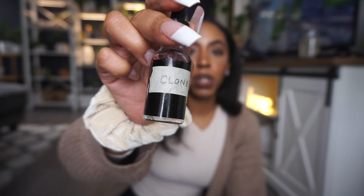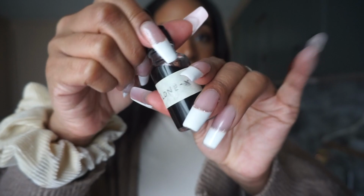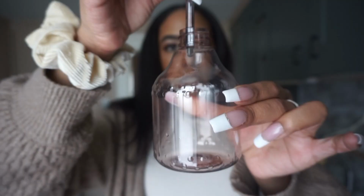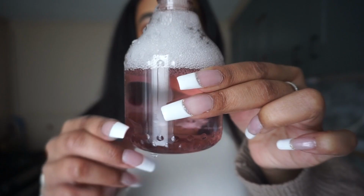I'm also gonna be making a little spray bottle of Clone X gel for my propagations. That's what I've been doing to try to root them, especially my Hoya serpens, which I'll update you guys on, but let's make this water. So you guys know this is what I use to water. For my propagations, I take this Clone X gel, and I take a spray bottle, probably a little bit more than that, honestly. Boop. And then I just fill it up with water.